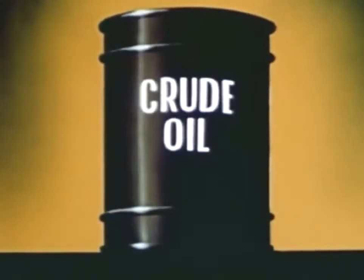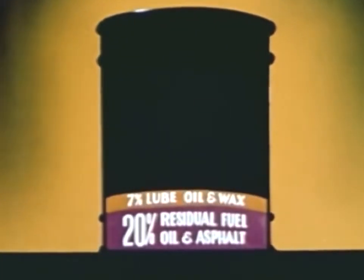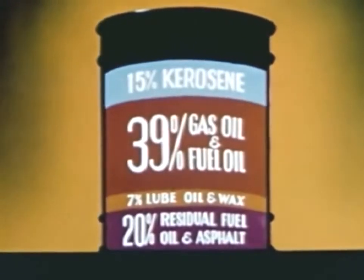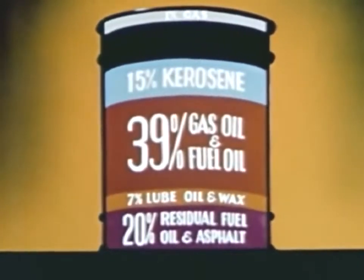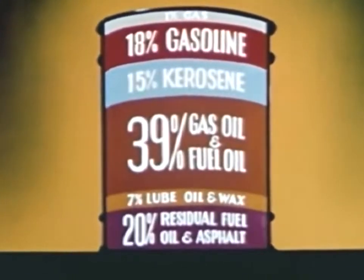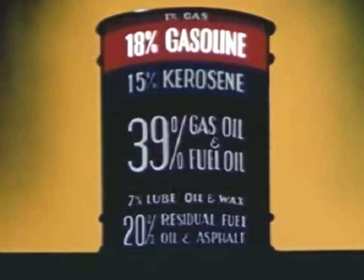So let's see what we might get from this simple distillation. A barrel of crude oil produces 20% residual fuel oil and asphalt, 7% lube oil and wax, 39% gas oil and fuel oil, 15% kerosene, 1% gas, and gasoline only 18%. Not nearly enough for today's needs.